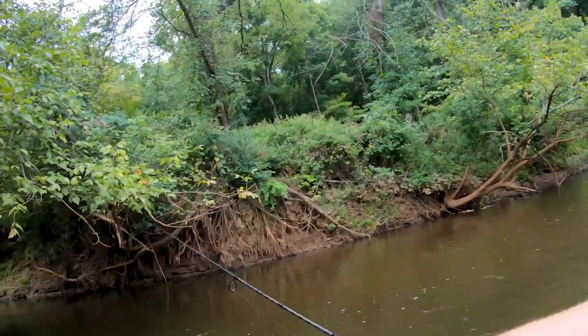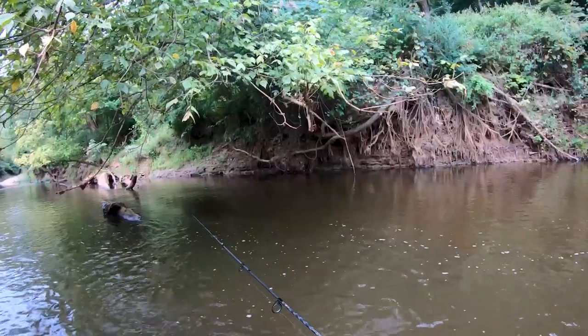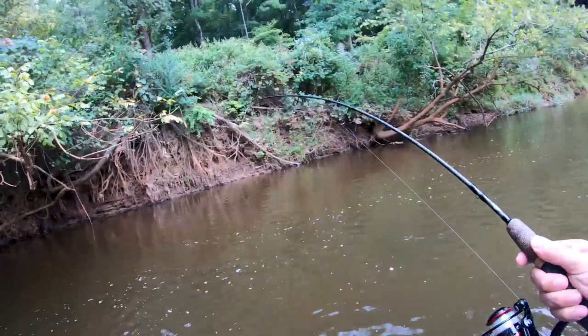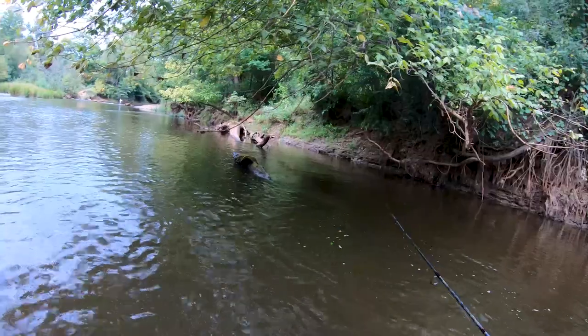Let's see what else we can get from underneath this tree. That was awesome. Is that a snag or a fish?